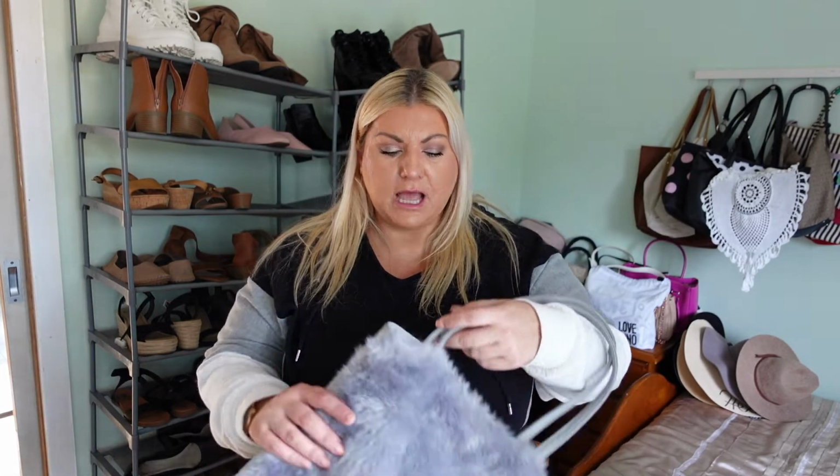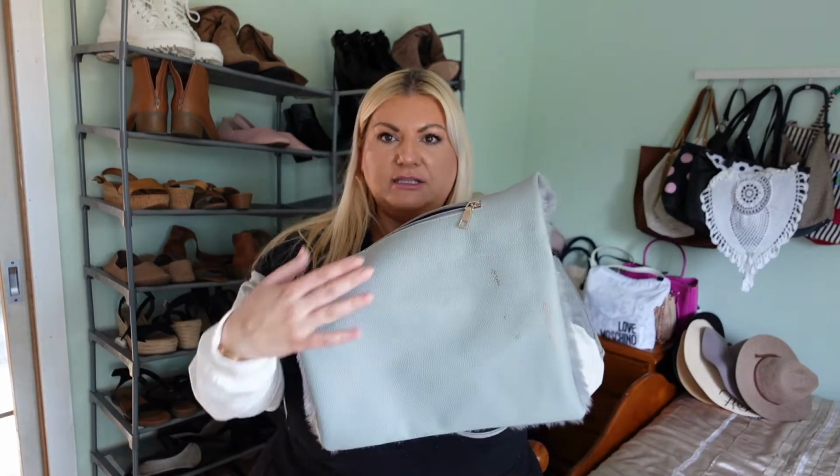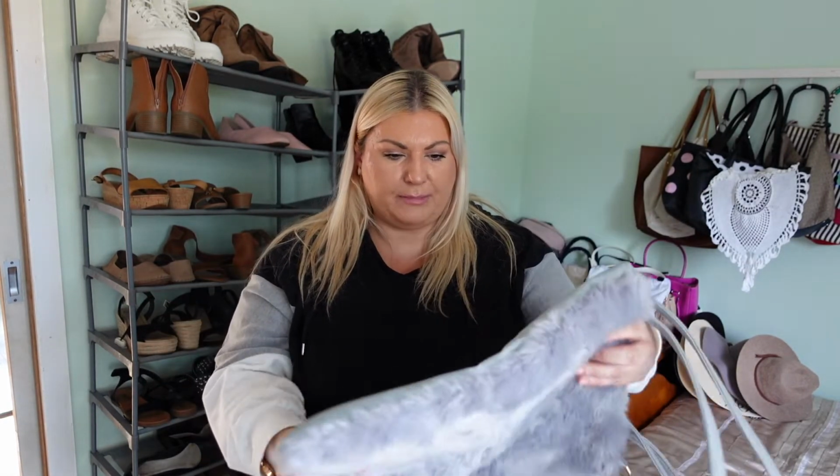I don't love the handles, mainly because I just don't feel comfortable wearing bags like this anymore. I'm so used to backpacks. And I feel like it's so long, and also unfortunately it's got a bit of stain stuff from the gold that I painted the bag rack.